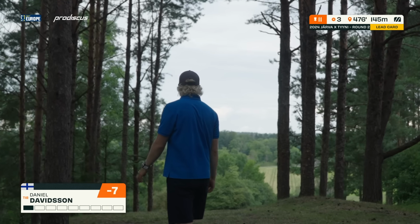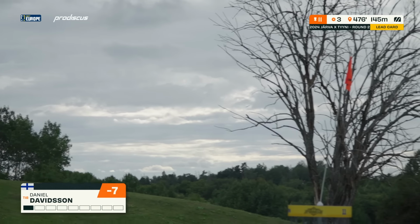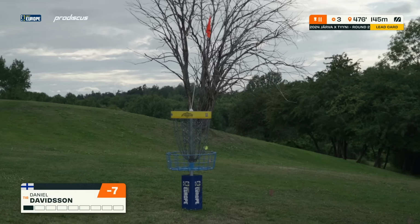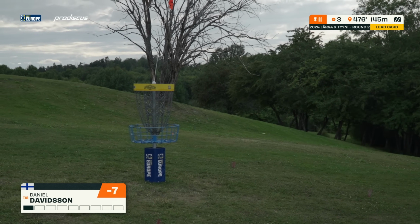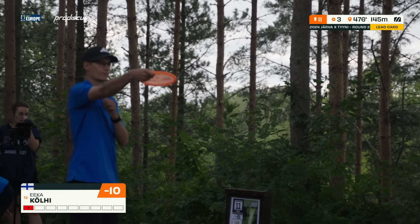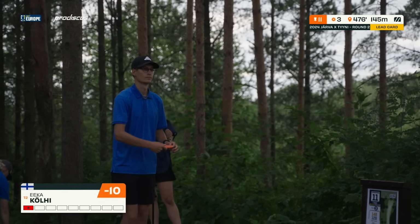And the forehand from Daniel takes a lot of distance. I'm interested to see if he gets it all the way there. It looks like he may have, but that single guardian that I mentioned, catching him there, he looks to be still outside circle 2. Eeku going to be shaping the backhand and has a good height on this.